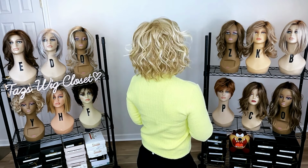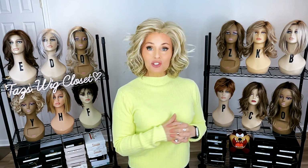Let's compare this to the one I feel like this is most like in our heat-friendly foray, and that is the Editor's Pick by Raquel Welch. Editor's Pick has a 4-inch bang as opposed to a 6. And overall, it feels to me like the same exact style as Editor's Pick. The curl pattern is a little choppier, which puts you in mind of something like HBelle Tress.